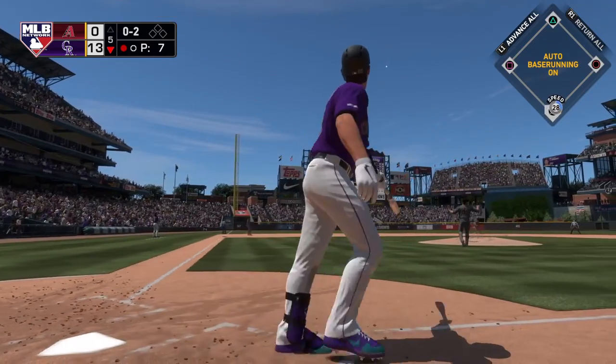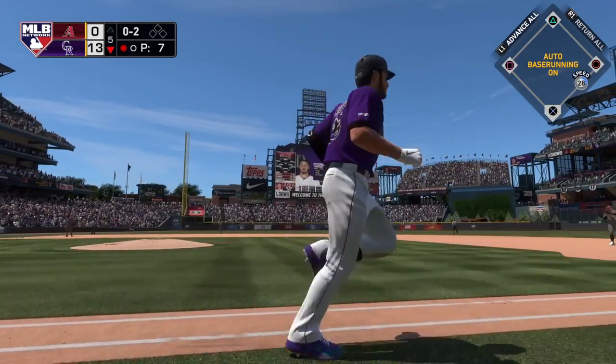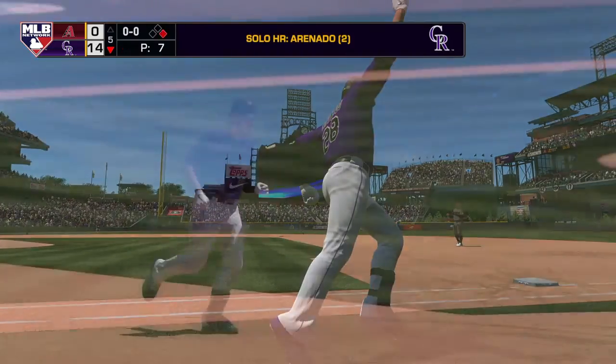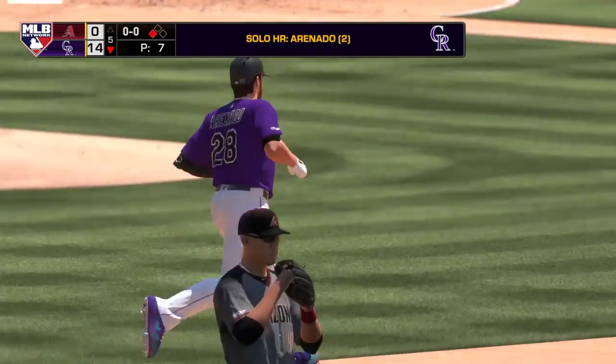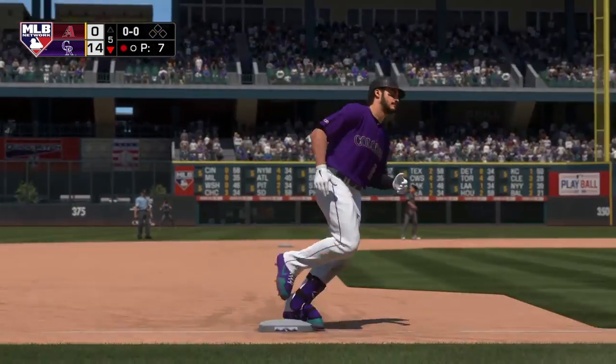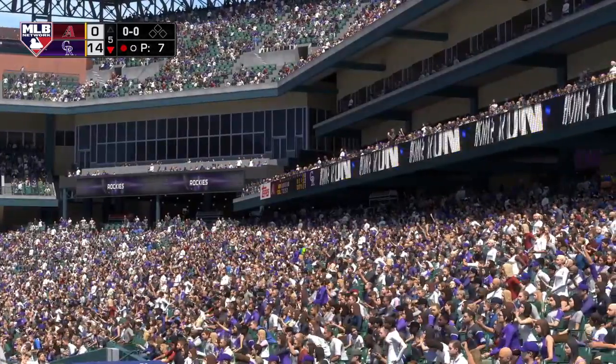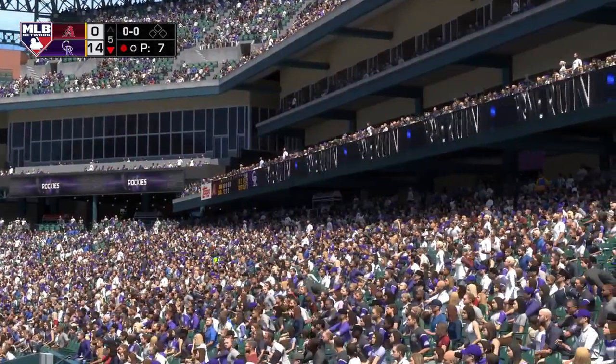Hit high in the air. There it goes. See ya! So a solo shot here to left center field, his second of the game as the blowout continues.